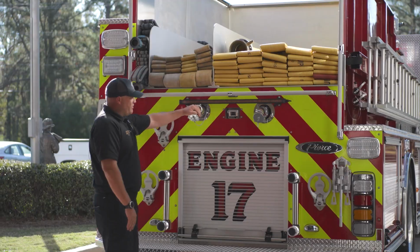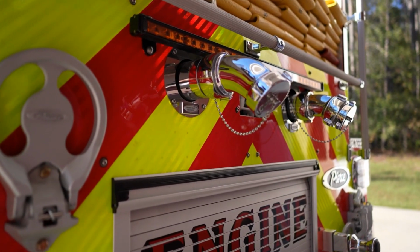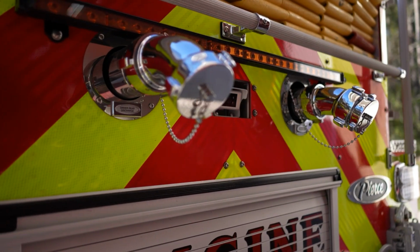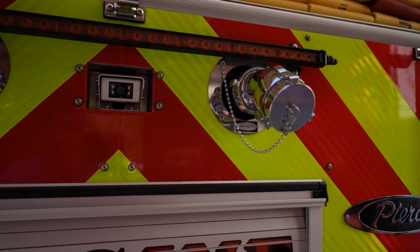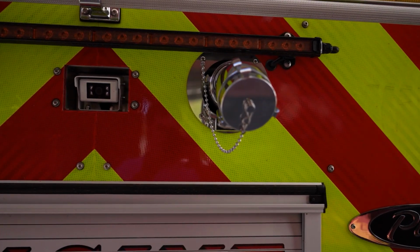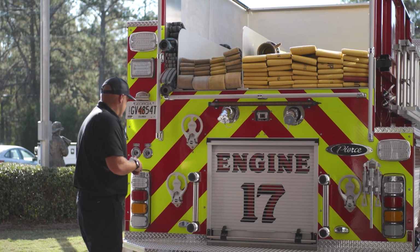Coming off the back, you have a discharge that we can hook the 3-inch up to, or this attack line. And then it has a direct fill line that goes directly into the tank for filling up after calls or during water shuttle operations.